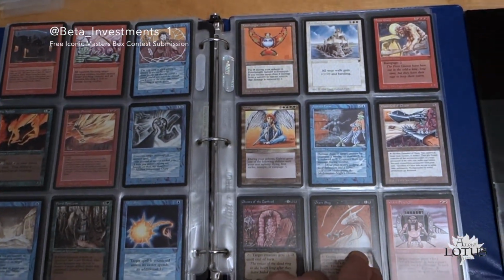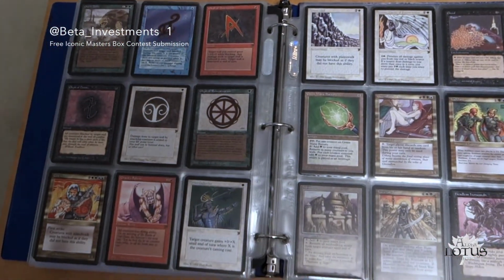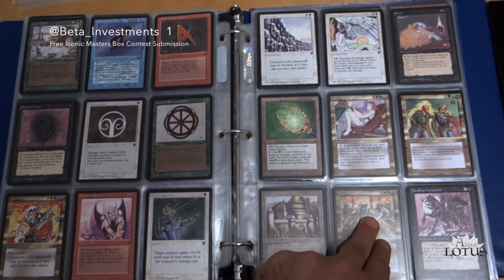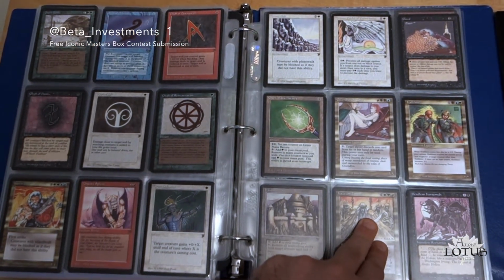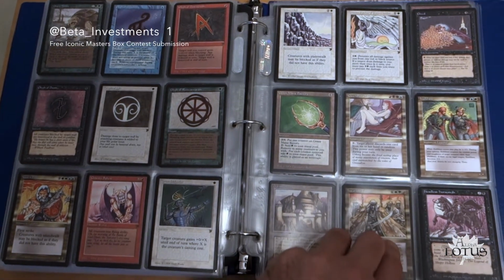Legends was a pretty big set, so when you're opening booster packs, you have a very low chance of getting a high value card. But of course you did get, I believe it was 40 something boosters in a box, so 48 I think.